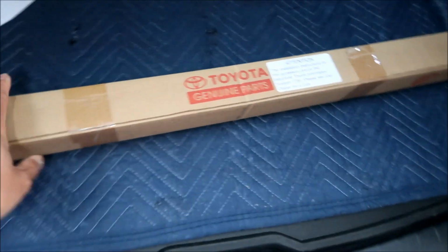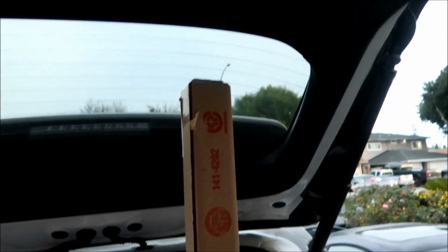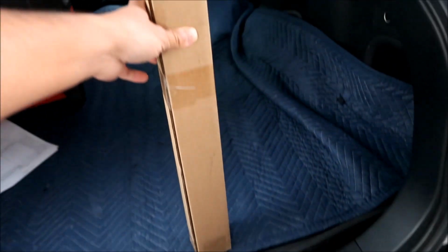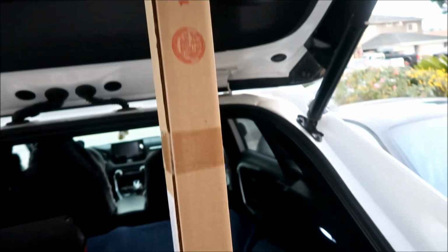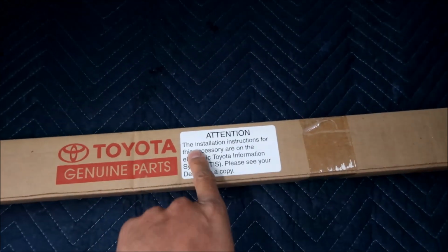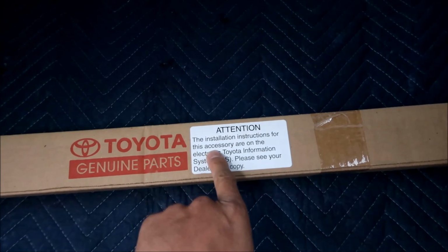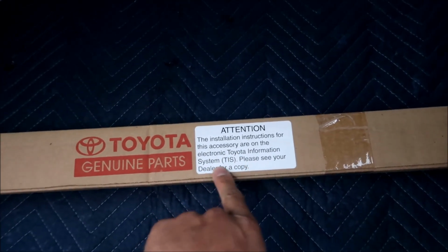Okay, let's do the unboxing. That's the box. You can see how tall it is. I'll stand it up. It's pretty much as tall as the cargo height, and then some, like 2 feet extra. Pretty long box. It says, attention, the installation instructions for this accessory are on the electronic Toyota information system. Please see your dealer for a copy.